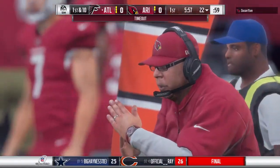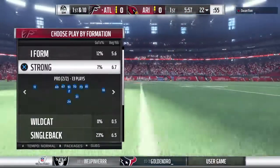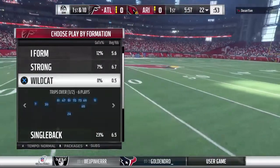And now here's a timeout defensively coming from the Cardinals. They'll have 2 remaining as we step aside here in this first quarter.